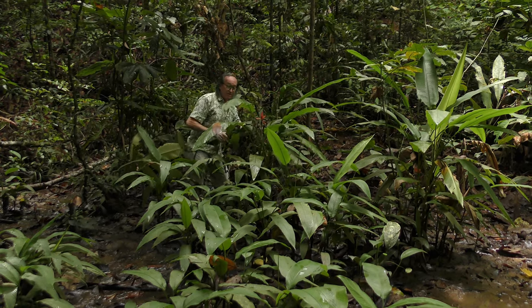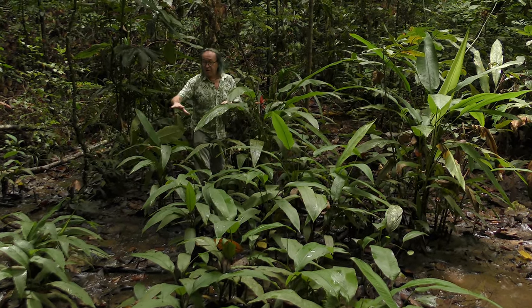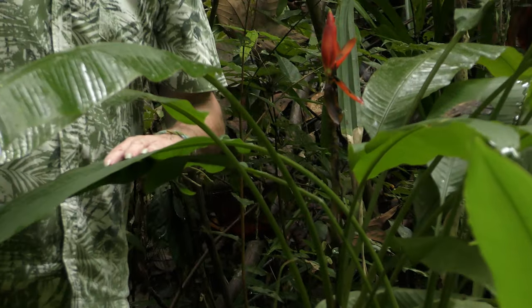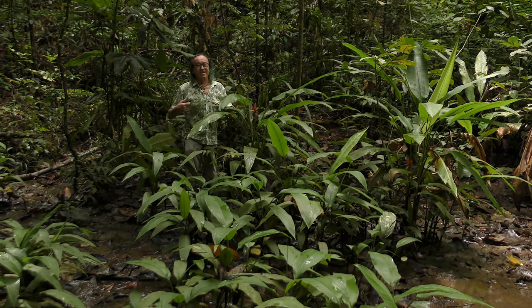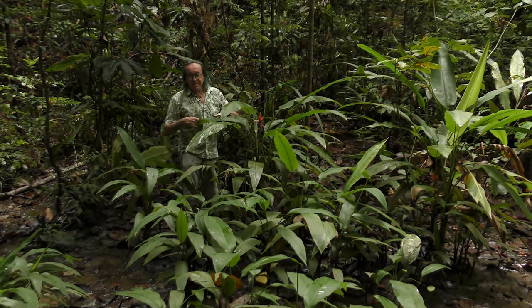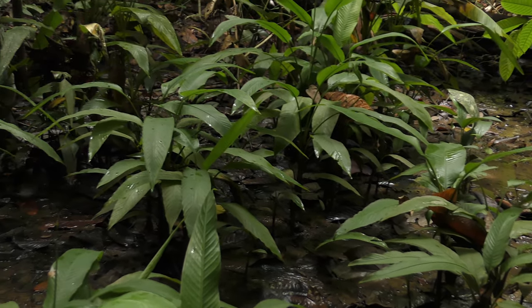I'm very surprised because in this swampy area, swamp ground, I did see from far something looking like Heliconia. So I did say, oh, what does it mean, a Heliconia here? Because it did look like a Heliconia from tropical America. So I say, what does it mean? And I did see all the small plants around, issued probably from vegetative propagation.